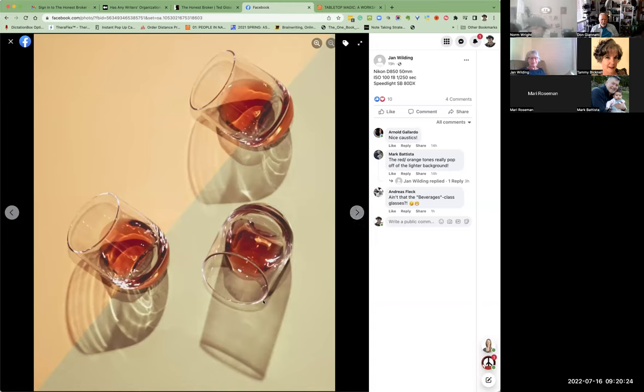Jen Wilding. Hello. Fun reflections. You just had fun with this. Yep, I did. Now, are these glasses the kind that are flat on the bottom like that, or are they tilted on something? No, they're balancing. They're the ones I use in the beverages glass. Right? Yep, I recognize them. They are the ones that balance. That's very cool.